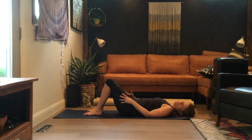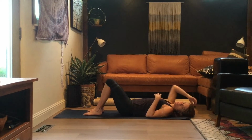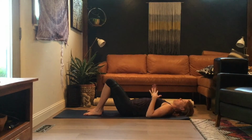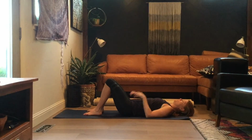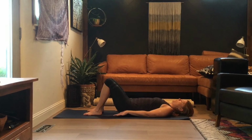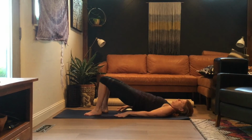So bridge takes many variations in this class. You're going to see many variations of bridge, shoulder bridge, with arm work, with leg work, all sorts of bridges. So we're just going to start with our traditional bridge. And that's with our arms on the floor, on the mat, with our feet grounded, okay? So we are going to lift our hips up towards the ceiling.